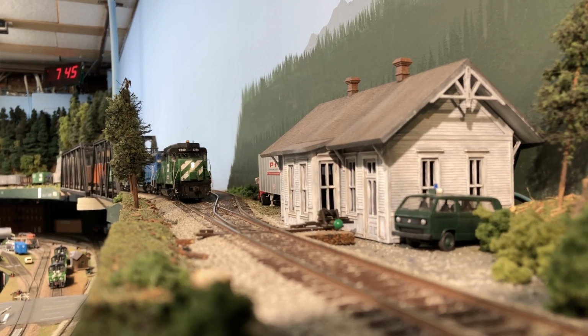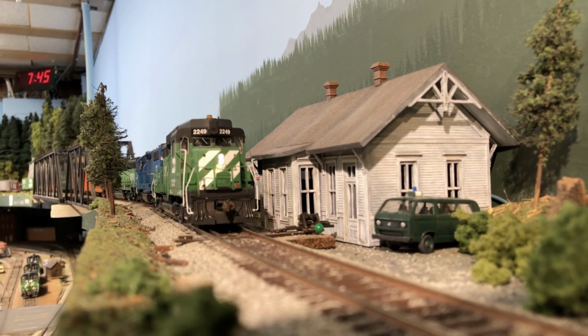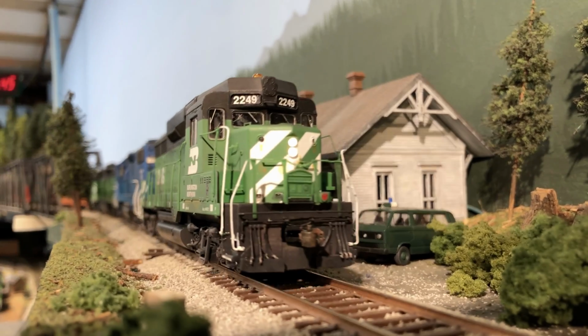Well, a few minutes later, Brian turned the train around and headed back downhill so he could show off the dynamic brake sounds. So I'll let you listen.